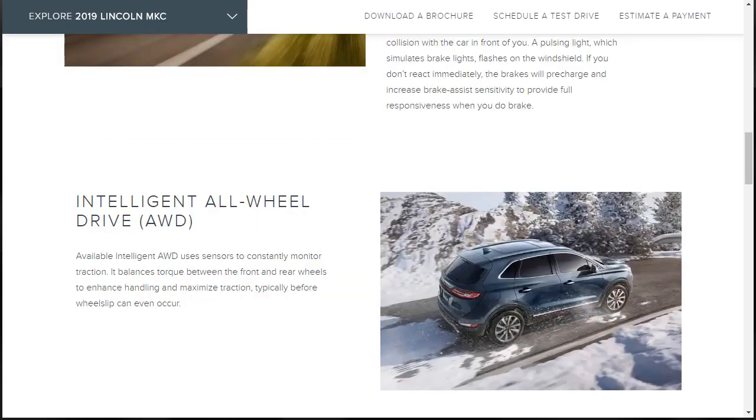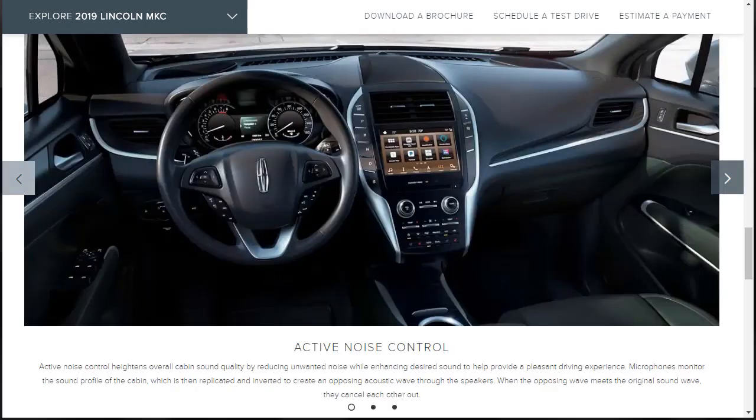Here they're just going over all-wheel drive. Almost every manufacturer calls their all-wheel drive something like intelligent all-wheel drive. This uses sensors to constantly monitor the traction, and it's going to send power and torque to the wheels that need it the most, before wheel slip can occur. We all get the deal on what the benefits of all-wheel drive are. The benefits are both in wet and dry inclement weather, I should say. And we know that this all-wheel drive system is optional. That's why they have the word available as the very first word in that paragraph.